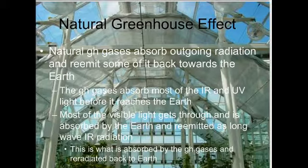These greenhouse gases absorb the outgoing radiation and re-emit some of it back towards the Earth. They're trapping in those electromagnetic rays, that solar radiation. Our gases absorb most of the infrared radiation and the ultraviolet radiation before it even reaches there. So a lot of the radiation doesn't even make it to the surface.